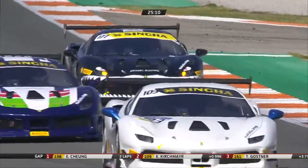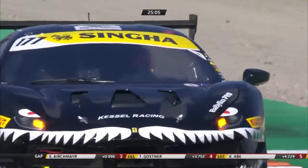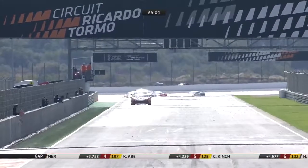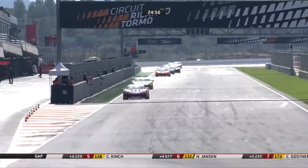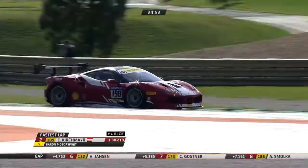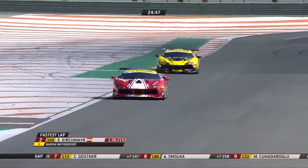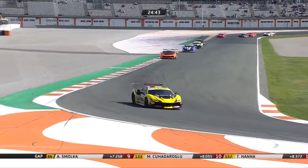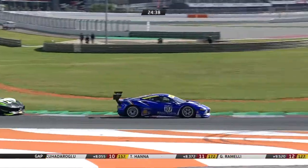What a shame. Von's had a torrid time of it in Bahrain, and it's not going well for him this afternoon here either. It looks like a positive retirement for the 177 car of von Skeltermaar. I was just so concerned that car was going to be picked up by some of those that were unsighted and not aware of the fact that he was in trouble. Ernst Kirchmayr again sets the fastest lap, but Eric Chung has maintained the gap between P1 and P2. I mean, the difference between the two of them is negligible.